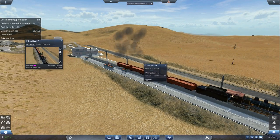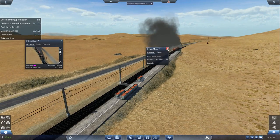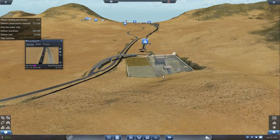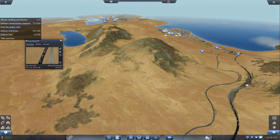Alright, how much iron's here? Yeah, so there's 10 more iron here, which means we need at least one extra car. But what about the coal site? Coal site has a little extra, but it's not that much. It's mainly the iron site, just because that route is longer.